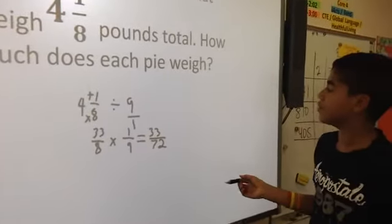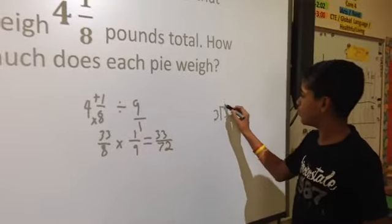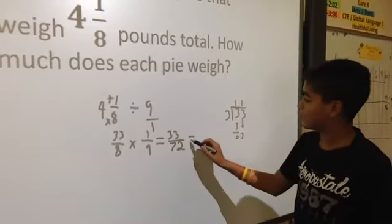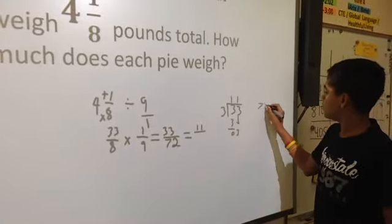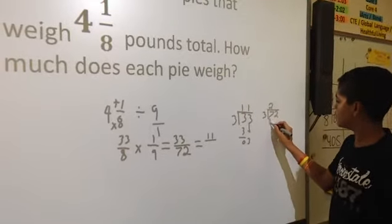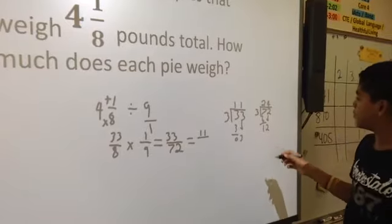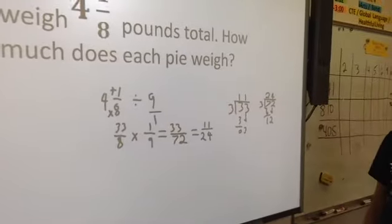But both of these can be divided by 3. So 33 divided by 3 equals 11. And then 72 divided by 3: 3 goes into 7 2 times, make it 6, 1 underneath, drop the 2. That makes 12, and 3 goes into that 4 times, so 24. So it's 11/24.